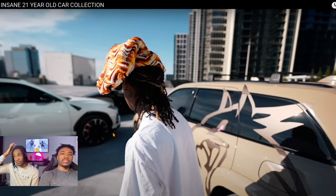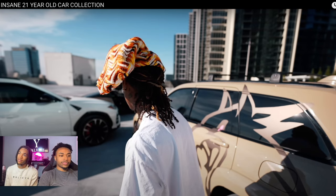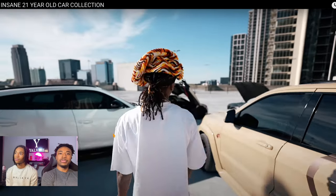Is he taller? Is that Trek short? He got lowered or something? No, he like 6'1". I know, but that ain't even that tall. He taller than Trek, I thought.